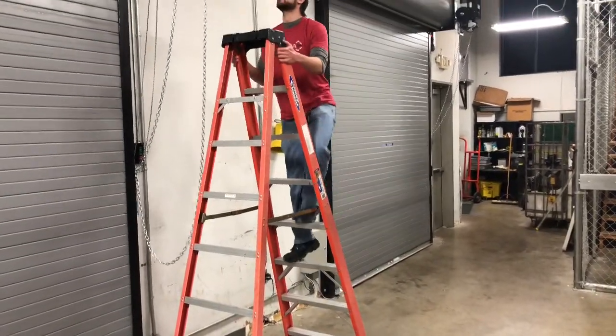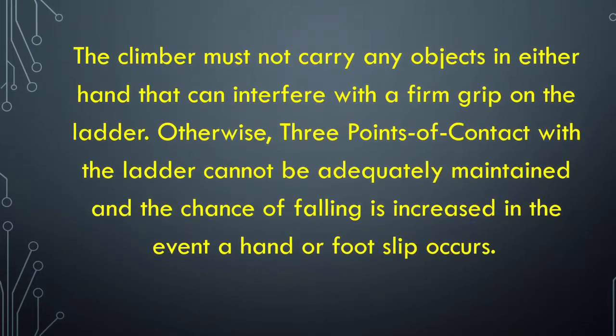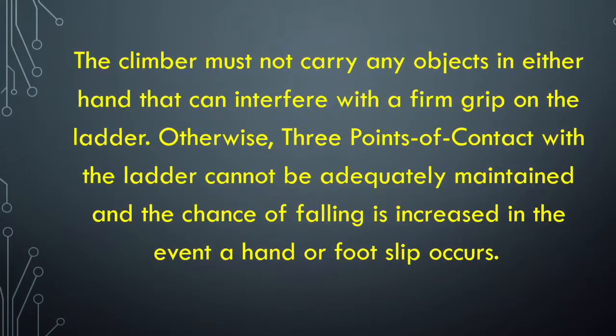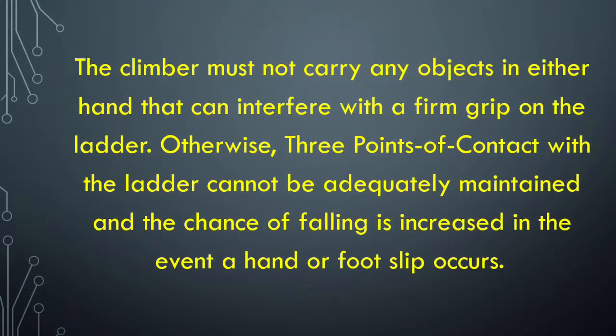It is important to note that the climber must not carry any objects in either hand that can interfere with a firm grip on the ladder. Otherwise, 3 points of contact with the ladder cannot be adequately maintained, and the chance of falling is increased in the event a hand or foot slip occurs.